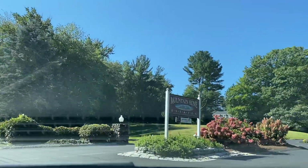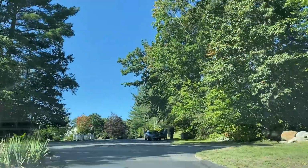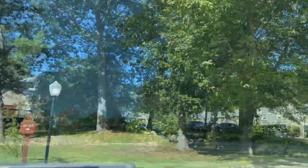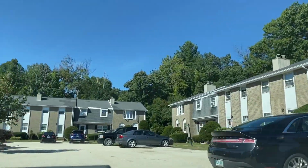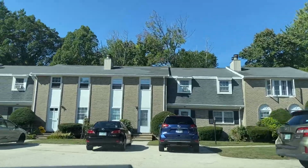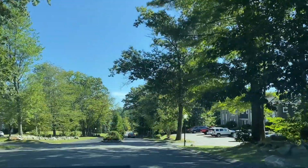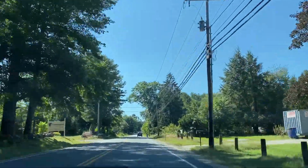The established townhome community contains 200 units across 52 acres, offering residents a tennis and basketball court, playgrounds, a clubhouse with an outdoor pool, as well as a year-round indoor pool. You can expect to pay around $250,000 for a 1,500 square foot 2-bed, 2-bath. We've now turned right back onto Mammoth Road.